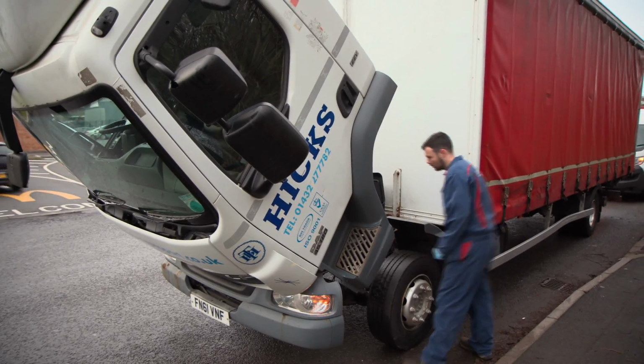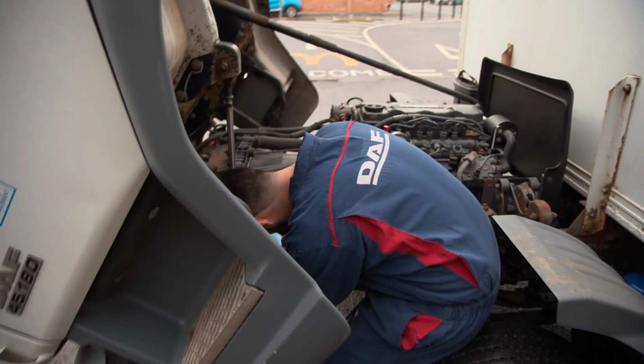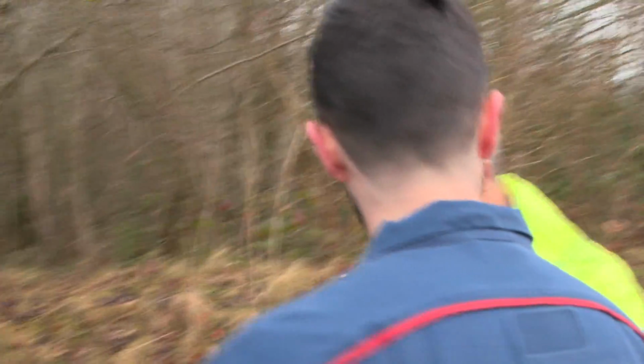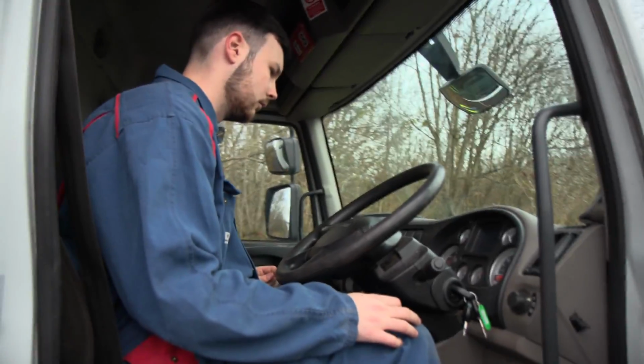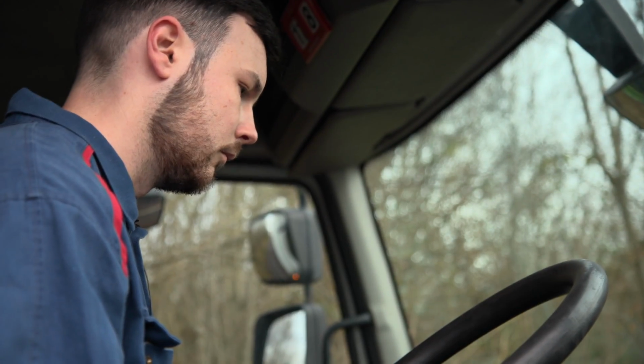For Liam to be able to examine the suspected fault area more closely, he is required to tilt the cab roadside. His earlier conversation with the driver and his own investigations lead him to think there may be an issue with the air inlet side of the engine system.